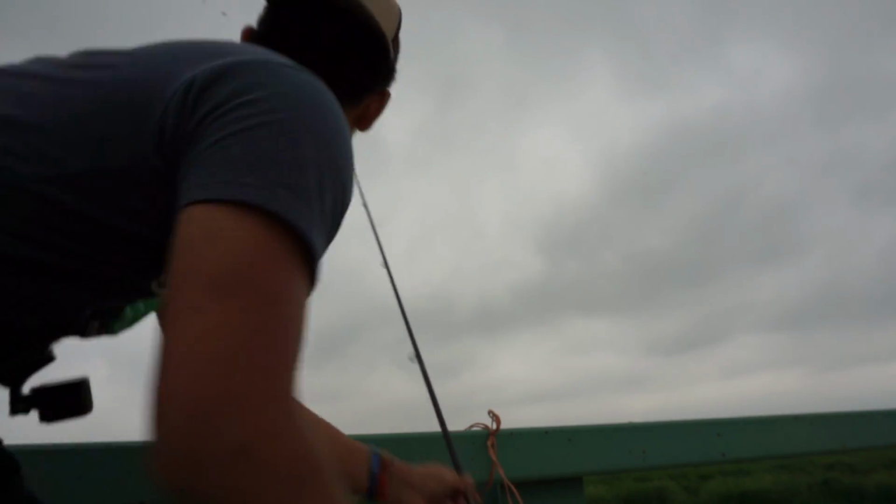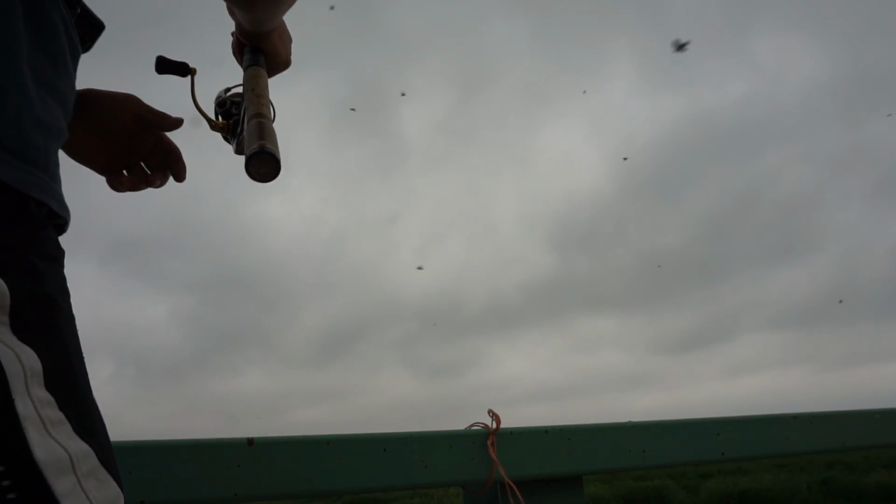This is real. Oh, we're already getting bit. Was that a bite? I can't tell. I don't have the GoPro on either. This is what we're gonna do. We're gonna set you guys up just like this. Hopefully you guys can see something. It's just a lawn chair, so you guys probably won't be able to see too much. But it looked like we're getting bit.